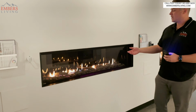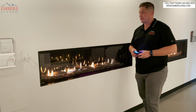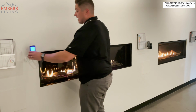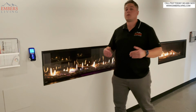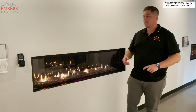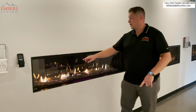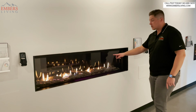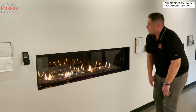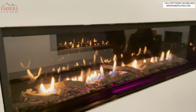So we'll give you a close-up of this later, but it does have the multicolor ember beds, which we'll talk about in a minute. What's really cool about the Distinction series is it comes loaded up. There really isn't a lot to add on except your media. You're going to get remote control, you're going to get blowers pre-installed, you're going to get the black ceramic glass, which I'm a big fan of in the background. I just think it adds a really nice sense of depth to this fireplace.